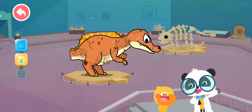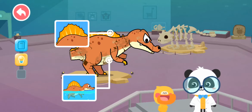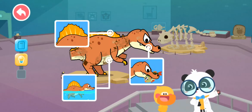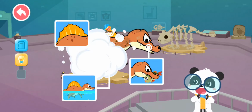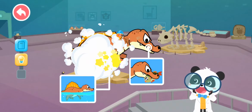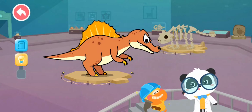Quacky, what have you learned in this section? Spinosaurus aegypticus has a huge sail on its back. It can swim and even catch fish. You're right. Let's go on. Let's fix the dinosaur model. Quack, quack, quack, quack. Kids, have you got it?